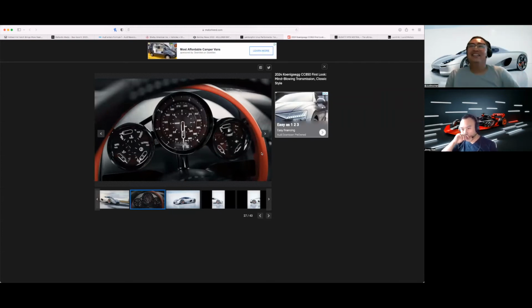You guys gotta look up the Koenigsegg CC850 dials or speedometer. There are probably eight or nine of these iPhone SIM card tray tools. They're not actually iPhone SIM tray ejector tools, but they 100% look like it, or like paper clips. It's super weird. And then the middle cluster is three different things.